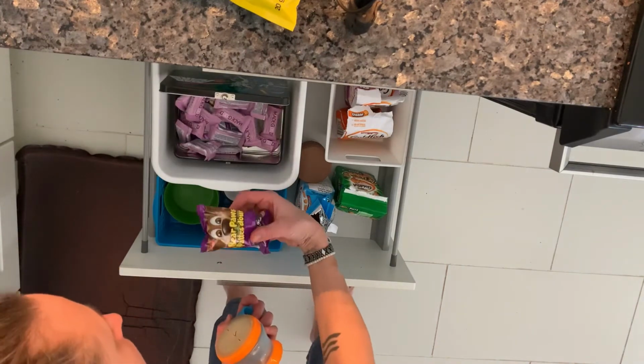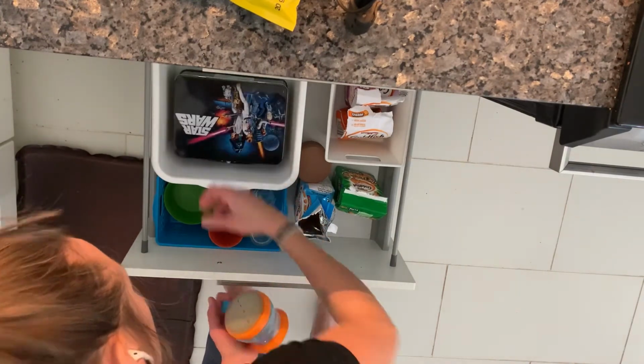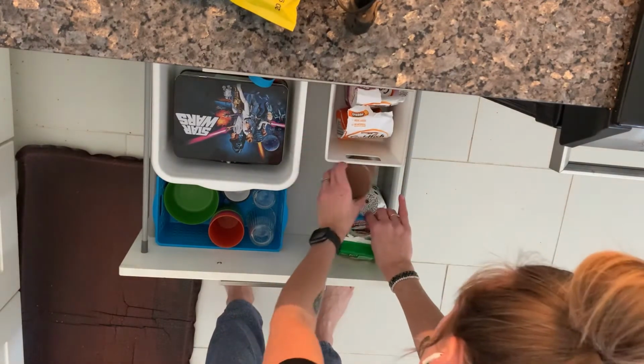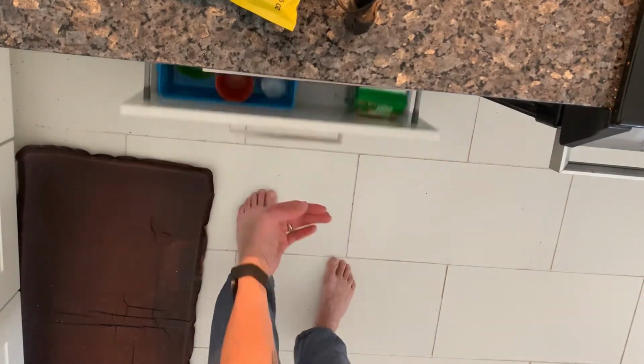We keep this bottom drawer full of snacks so that if Hawk becomes hungry, he can just go and grab something himself. We also have some drinking glasses and small bowls so that he can grab himself a glass of water if he gets thirsty.